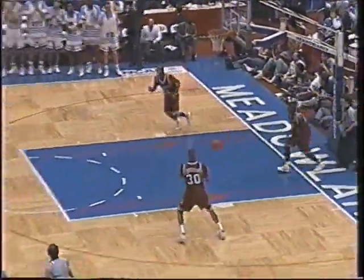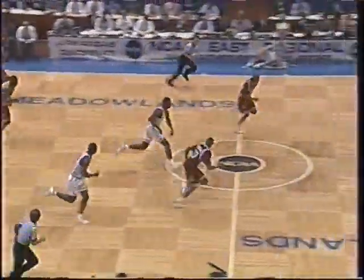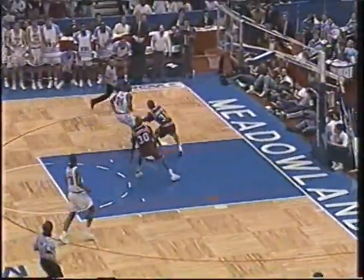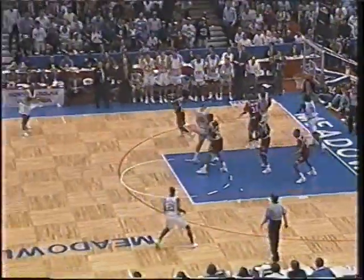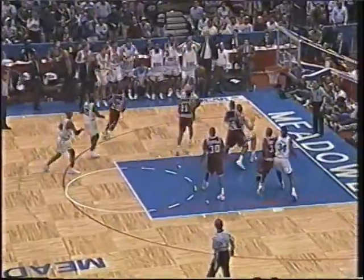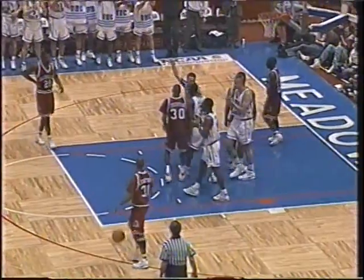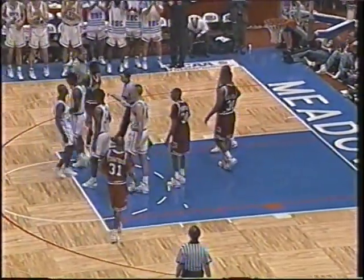Reese. George Lynch. And the lead is 5 for North Carolina. Rejected by Montross. Lynch. 2-on-2, come back and set up the half court. Reese. They're going to get Williamson.